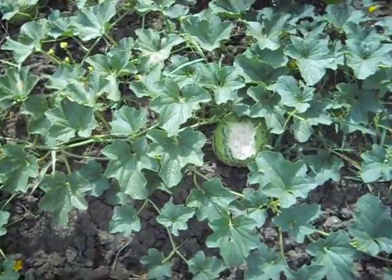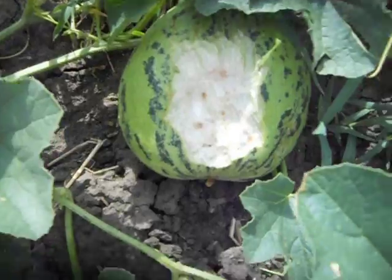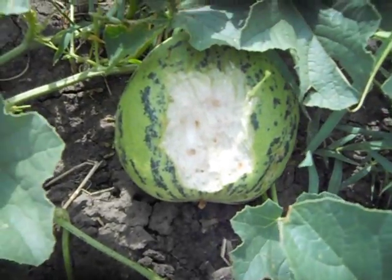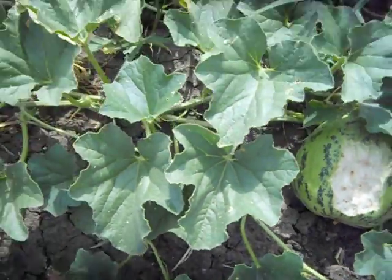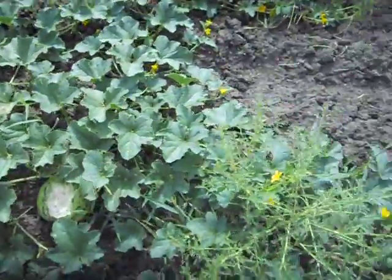This is an example of jackrabbit damage here. I've got that going on. But they've got to have something to eat out here. It looks like there's plenty that they're not eating.